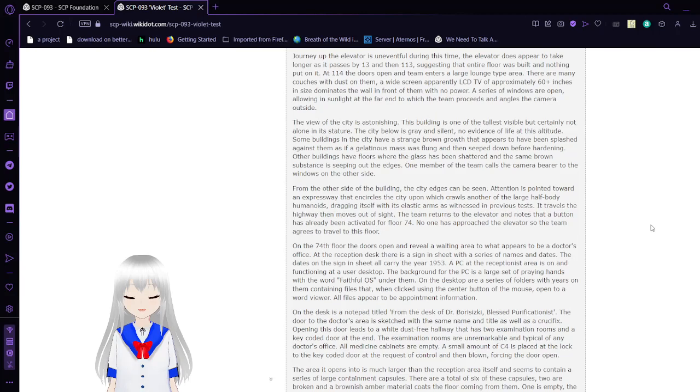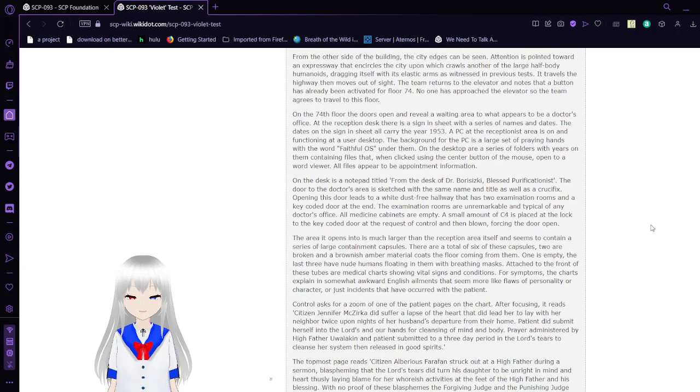One member of the team calls the camera over to the windows on the other side. From the other side of the building, the city edges can be seen. Attention is pointed toward an expressway that encircles the city, upon which crawls another of the large half-body humanoids, dragging itself along with its elastic arms, as witnessed in previous tests. It travels the highway, then moves out of sight.